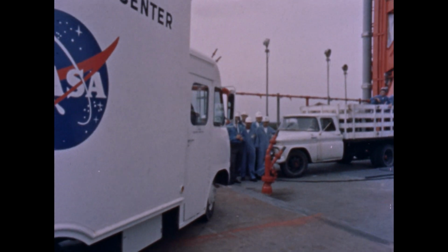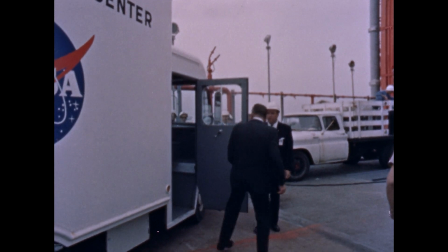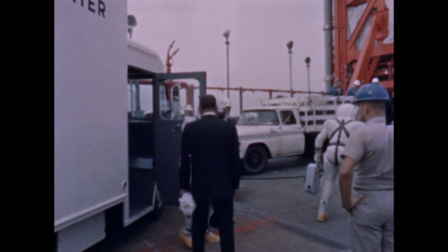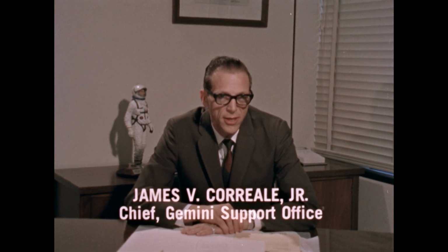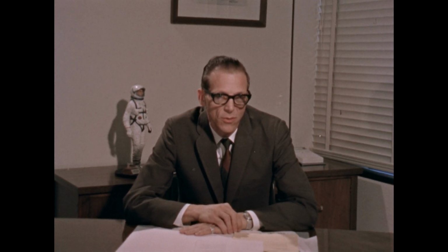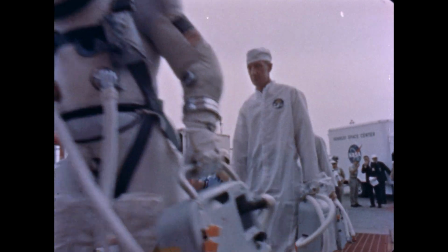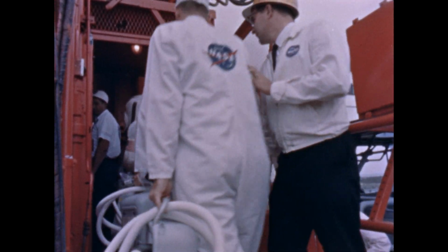The prime pilots for the Gemini 7 mission, Frank Borman and Jim Lovell, have arrived at Launch Complex 19. They're in their lightweight suits. They have their helmets attached. Basically, this lightweight suit offers greater mobility and comfort for the crew, which will fly 14 days in space. However, it offers the same protection in any emergency as the standard suit. During the flight of Gemini 7, the crew will remove their lightweight spacesuit and fly in their underwear.